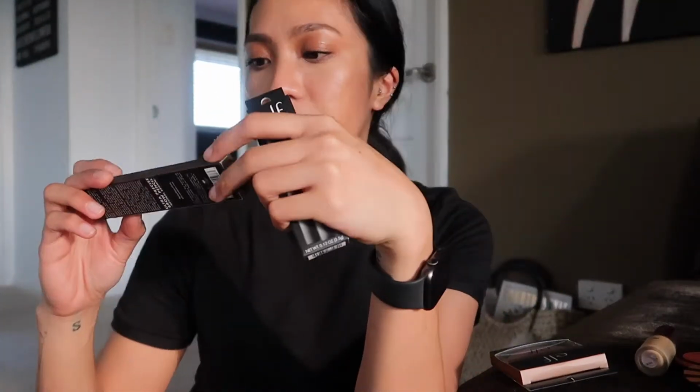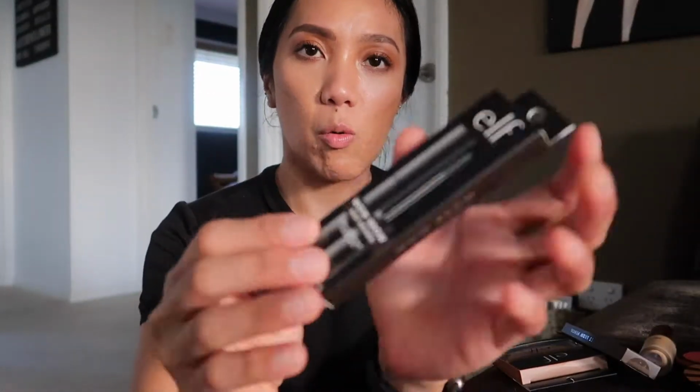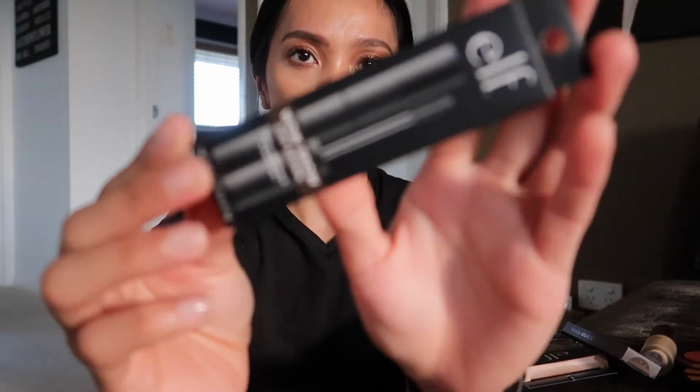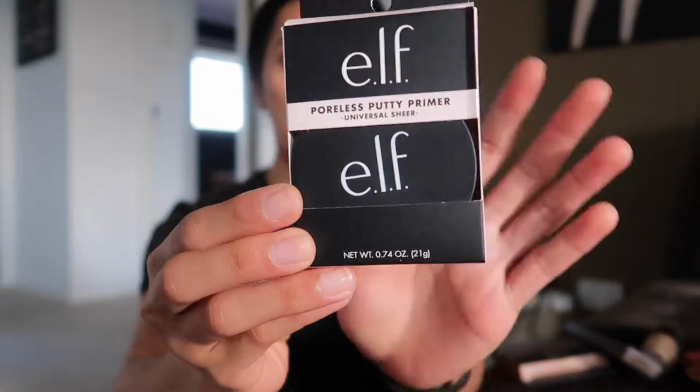We have the Ultra Precise Brow Pencil and the Brow Wow, which I've heard a lot of people talk about, so I might do a review on that. And then I finally purchased the Poreless Putty Primer. I know Nikia Joy loves this, so I finally have my hands on this product and I for sure will try that. And I think that's all I purchased from Kmart.